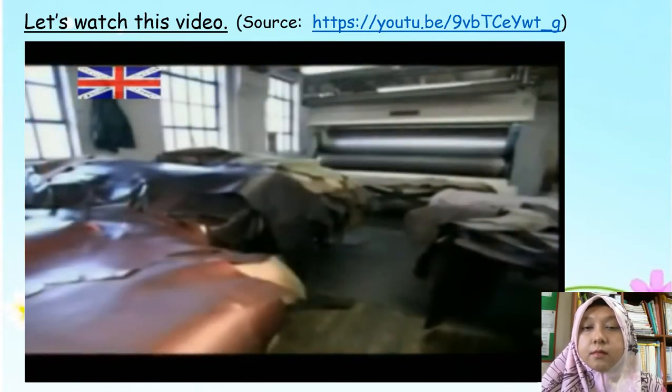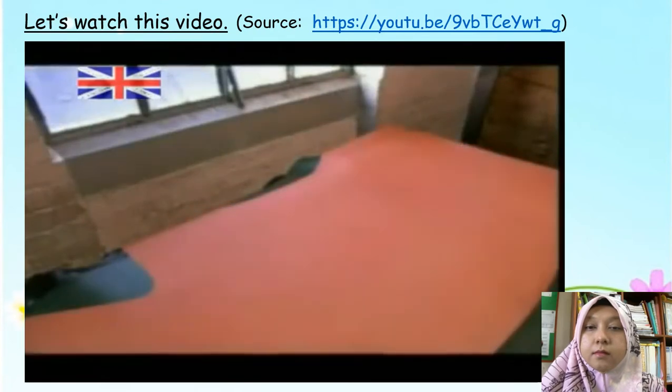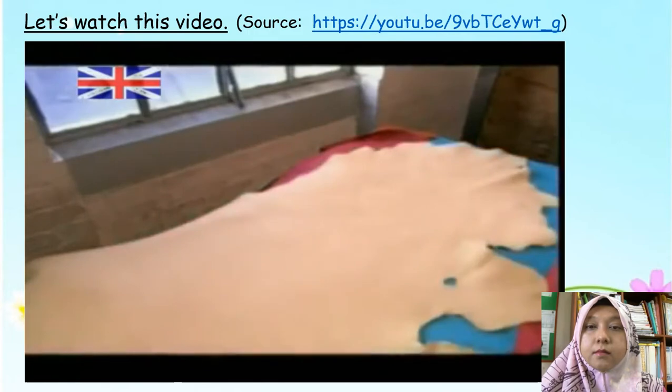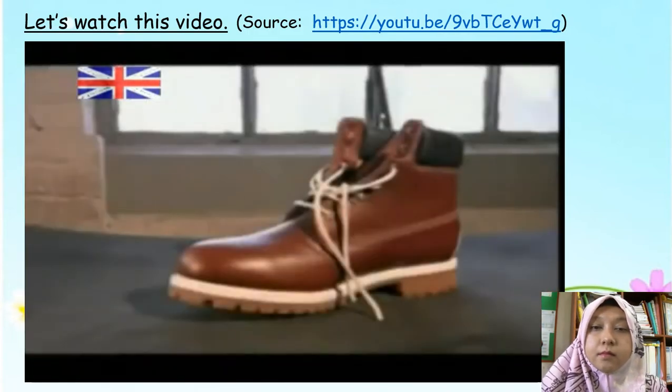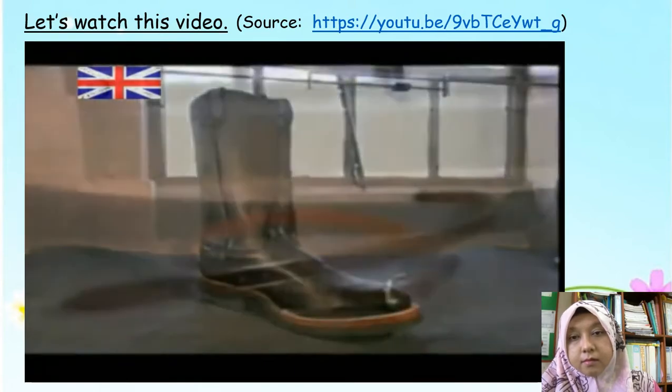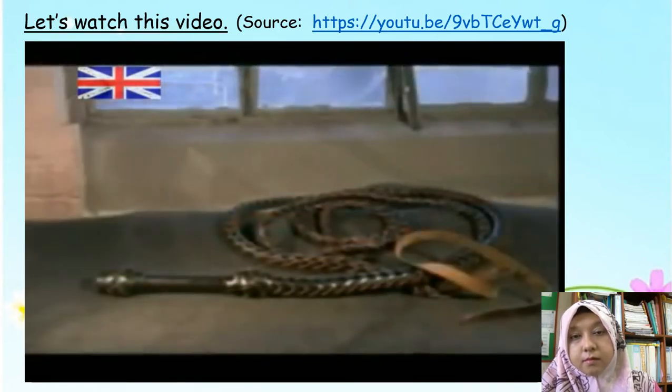Finally, huge heated rollers smooth out any wrinkles. It's the end of the production line for this big pile of leather. It will now be the stuff that many things are made of, and it's sure to live up to its tough image.